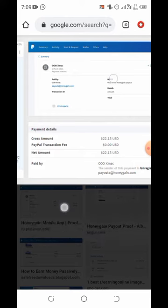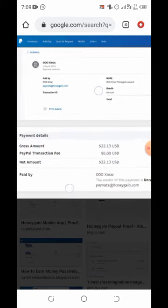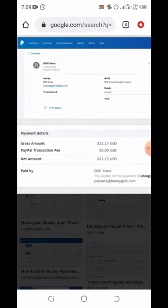Now you see this transaction. You get paid through your PayPal account. So if you don't have a PayPal account, you go and get a verified PayPal account. I mean a business PayPal account that will enable you to withdraw from PayPal into your bank account, and you withdraw it with your ATM. It is very simple as ABC.